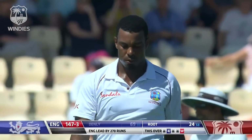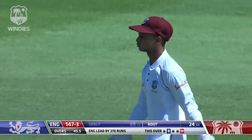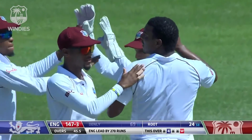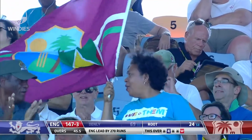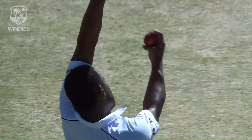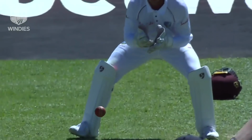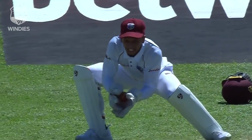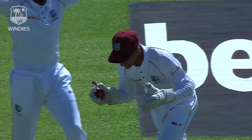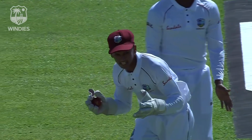Jeffrey Dujon has called it, ladies and gentlemen. That is knowledge. 147 for 3, and it is Denley that has gone for 69. Yes, he'd been willing to sacrifice a boundary or 2, but Shannon Gabriel persisting. Sooner or later, one would bounce too much or not enough, and an edge would be found. There's the bottom edge. Simple catch to Dowrich, and a good innings comes to an end.